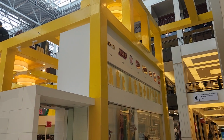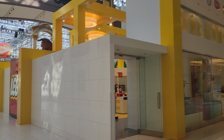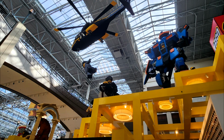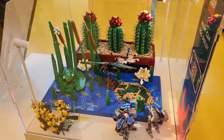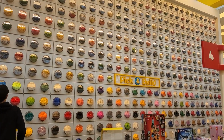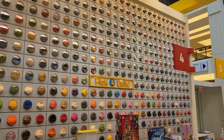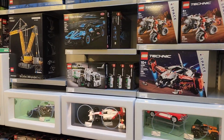The first store we went into was the Lego store. It was awesome. There were so many cool Lego sets there. And it's so much bigger than the one here in Milwaukee. And it's nice to have that open atmosphere with the Lego store because they're going to have a little bit more to show. They're going to have some pre-built MOCs set up, which is something you don't really find in the smaller stores like the one here in Milwaukee.